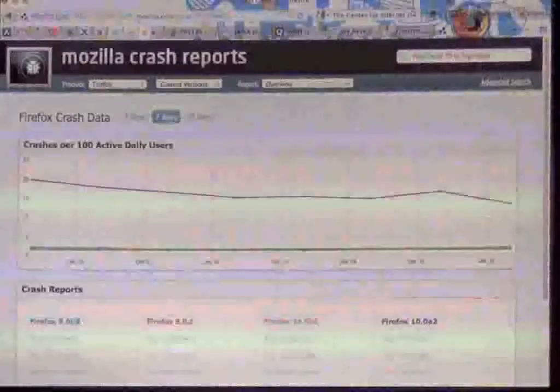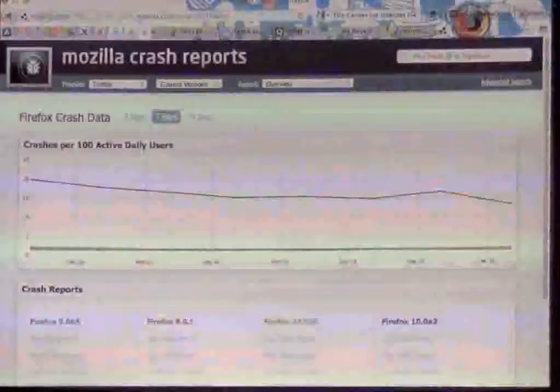And if you ever want to see your own individual crash stats, you can probably go to about:crashes, and you can select a crash report, which then looks up the corresponding report and opens it.